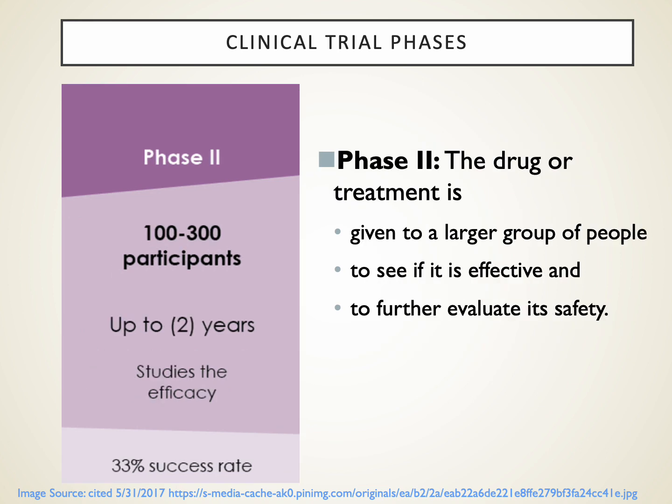Phase 2 trials, a larger group of patients who have that condition. So phase 1, it might have been studied in people who don't have that condition. You're just looking at evaluating its safety overall. You're looking at some biochemical or physiologic properties that drug has related to varying dosing. Phase 2 actually looks at treatment of people with that condition. Is it effective for treating that condition, and also looking at any safety data along the way.